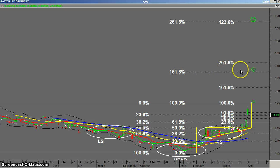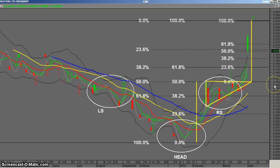I'd be happy with that. But you'd be looking around here to see if you get a little bit of a pullback, maybe back to this one here as well, after it's hit that. But that to me is all doable with the amount of stock that's on the market, which is bugger all really. And there was 3.5 million traded today.